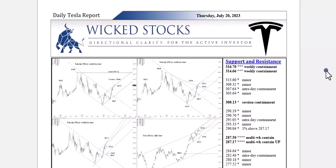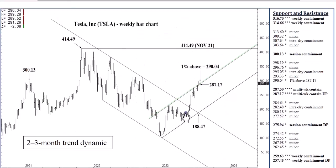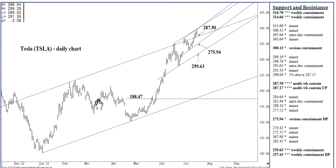Let's take a look at the Tesla report for Thursday. I'll jump to the long-term chart. We have settled above the 287.17 formation by the required 1% margin on a daily basis only, 2 or 3 days this week. Let me take a look here. Is it 2 or 3 days? 1, 2, 3 days. Yes, that was a Monday settlement. And so we are still above it.